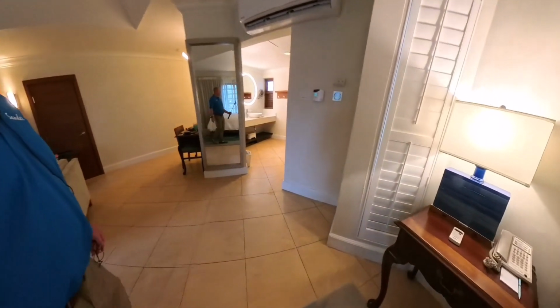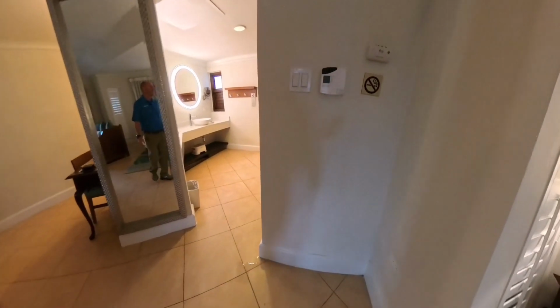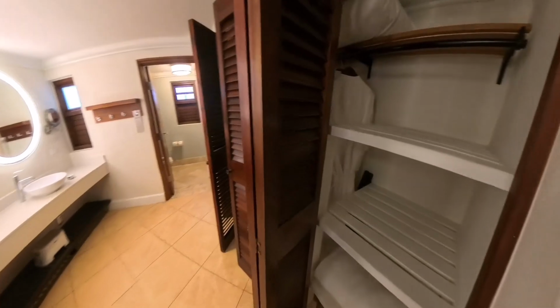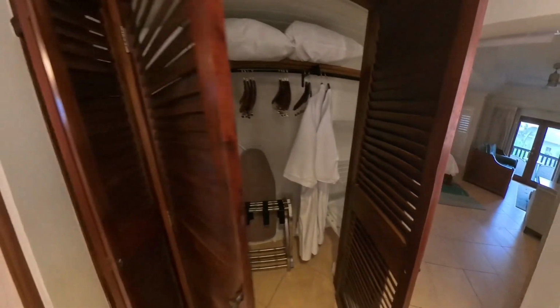So over here, again, another outlet right there. The master bed. There's an outlet in the wall. The air conditioning is handled by remote control, so you can adjust that. A lot of closet space here. There's extra blankets, extra pillows in here. There's robes, 2, one for mom and dad.